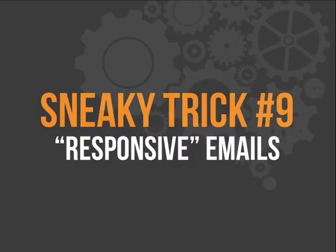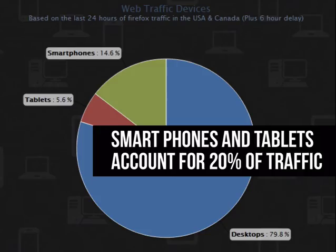Okay, sneaky trick number 9, responsive emails. Again, Rich, we're back in your world, so why don't you talk about this one? Yeah, okay, so a couple of quick stats. Smartphones and tablets, we've talked about this a little bit, but those are now accounting for 20% of all traffic on the internet, all traffic accounted for by smartphones and tablets.